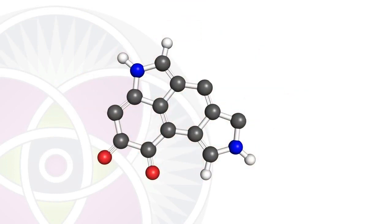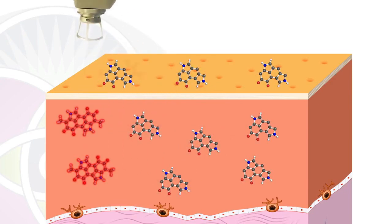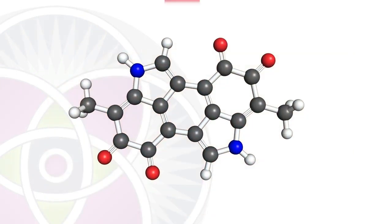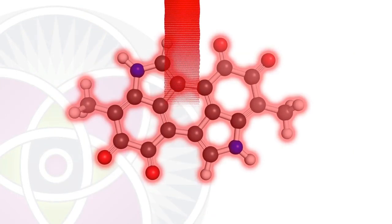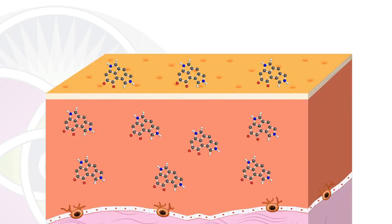So then what happens? You walked into the clinic with a whole bunch of melanin in your skin, and you're going to walk out of the clinic with the same melanin that you came in with, except a whole bunch of it is now altered. Its molecular structure has been changed.